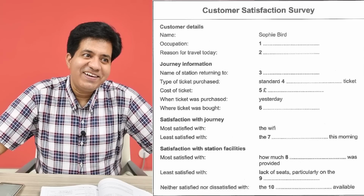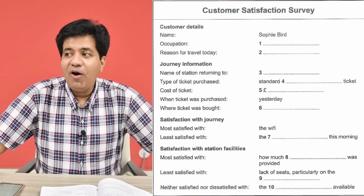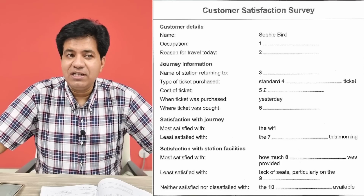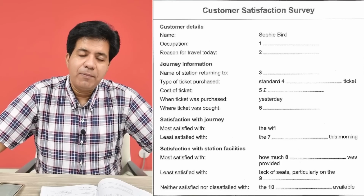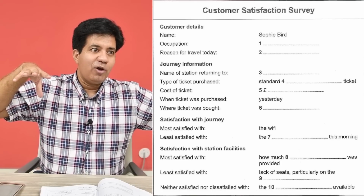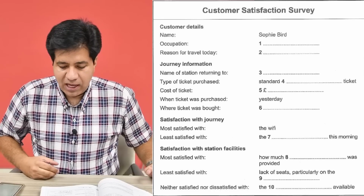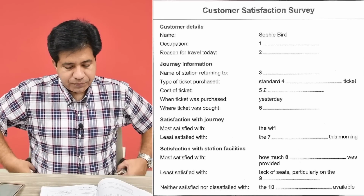At the end she said, to answer your question, I bought e-ticket online. So what will be the answer? Online will be the answer. I mean, there was some talk going on, and by that time you were thinking, I lost it, I couldn't find it, but at the end she said, to answer your question, I bought e-ticket online.